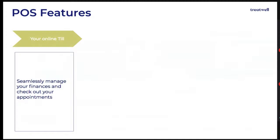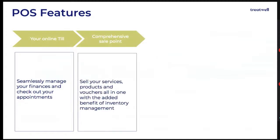But the main feature POS offers is that it essentially operates as your online till or checkout system after completing your appointments. This till system is integrated seamlessly with your Connect calendar, which essentially combines your diary management, your online bookings, marketing, payment processing, and all your financial reporting just in one space. But I just want to note here that if you're looking to use Treatwell POS, you've got to make sure that you've familiarized yourself with Connect and have checked that all your business data and information has been entered in correctly.